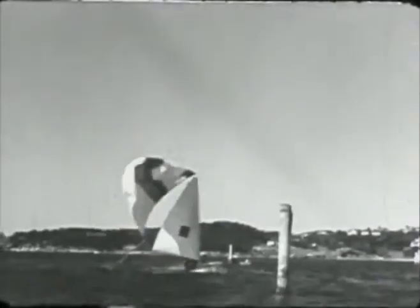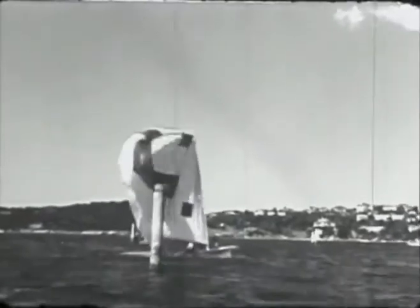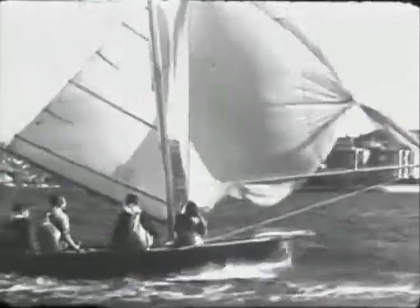Here, the forward hand has dropped the spinnaker pole overboard, and his crew are in danger of getting their heads knocked off. They're round, but not exactly in style.